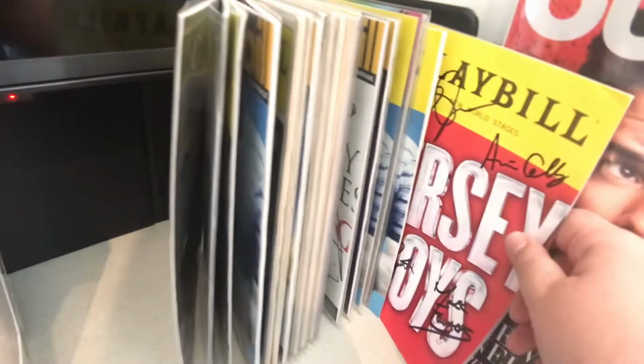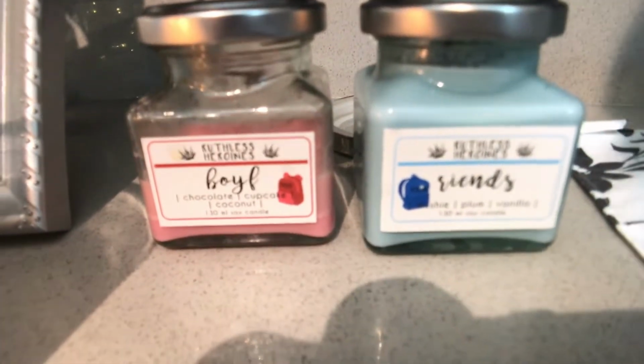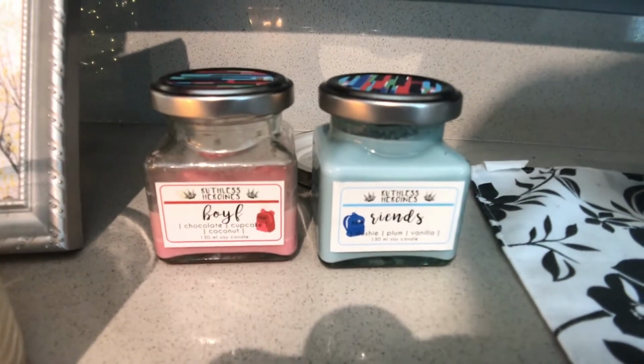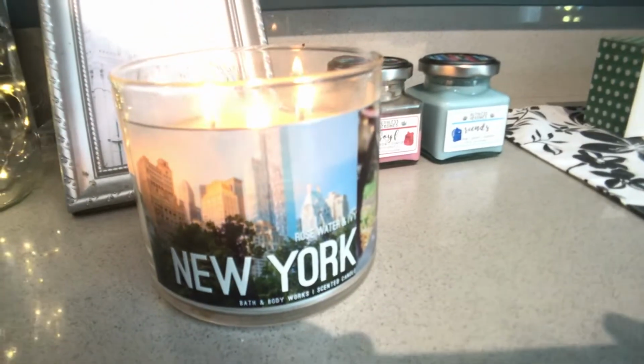I actually just got this one yesterday. I like to add a little spring touch here. I love the pastel spring touch that these candles are adding here. I got these off of Etsy as well. You can see I use the Boy Smells one more than the Wren's one, just because I really love the smell of this one. It's chocolate cupcake coconut. I got my New York candle.